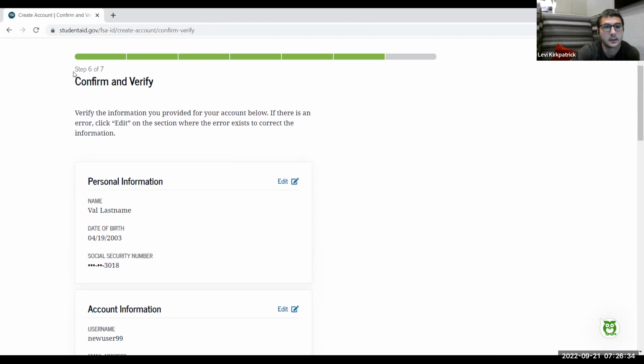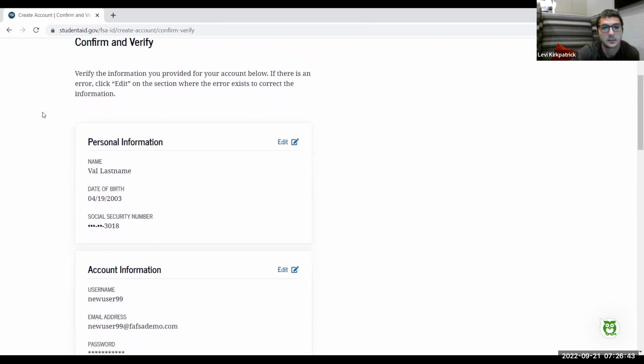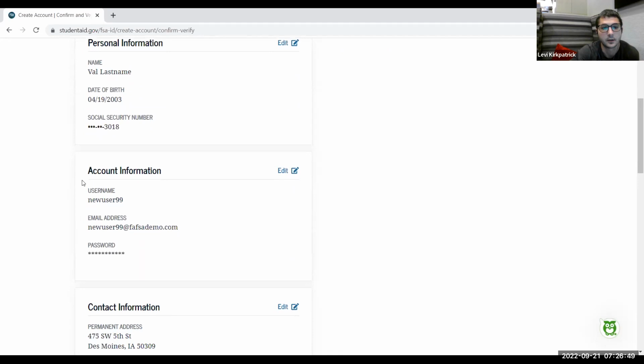Alrighty, so step 6 of 7 at the top here. In this step, we're going to confirm and verify the information that we just entered. As you navigate down the page, you're going to see the personal information that you entered, your account information. This is a good opportunity to write down this information for yourself if you haven't done it already.